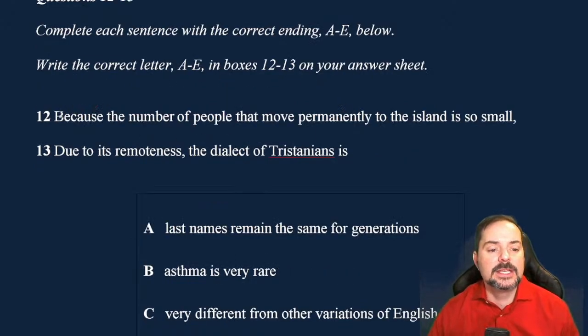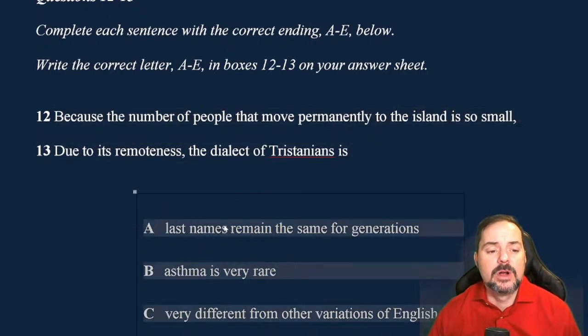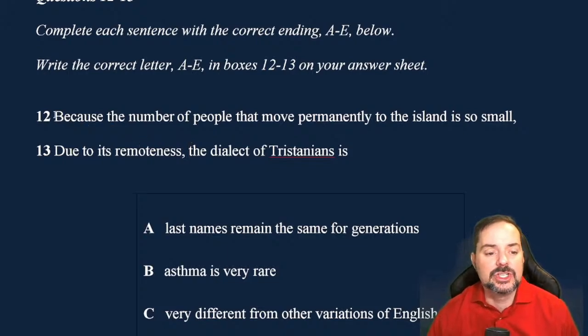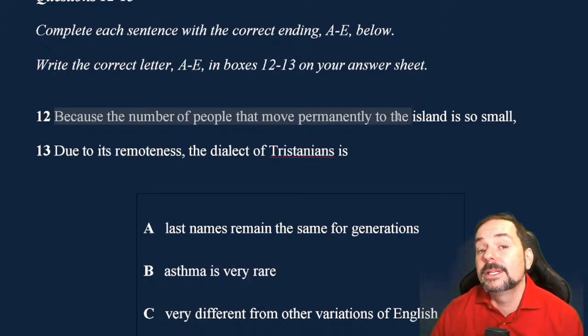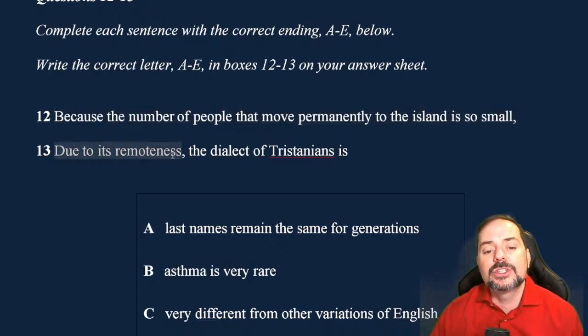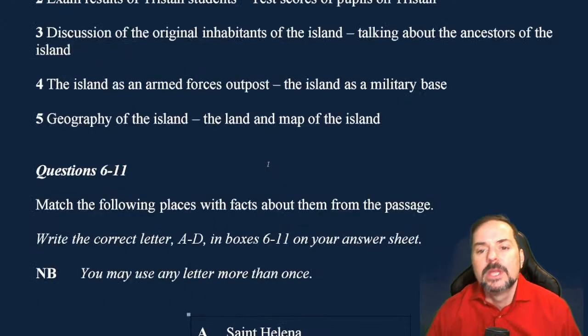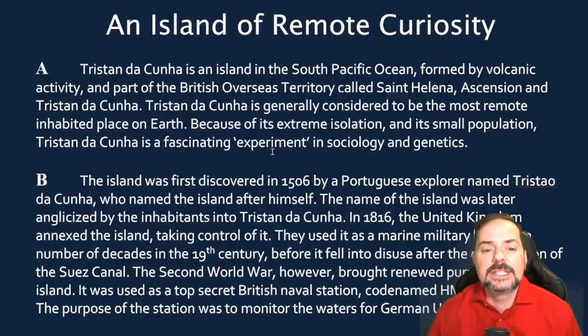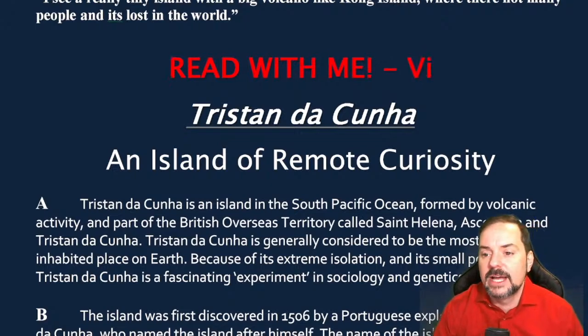So matching endings, there's 2, and we've got 5 choices. So we've got lots of wrong answers there. So we're going to leave that and just read this. Because of the number of people that moved permanently to the island is so small, something. Due to its remoteness, the dialect of Tristanians is something. Okay, good. So I've read it. I've done paraphrasing. Now I'm ready to read the passage. And again, while you're reading, visualize.